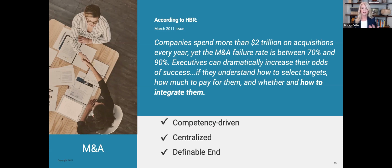And in this HBR article, and there are many others, it really comes down a lot of times to integration, how to integrate them. And these companies bring in consultants. There are usually teams of people that come in that work on this integration of two organizations or two companies, and a lot of times it's a cultural disconnect, and the two sides can't get through that.